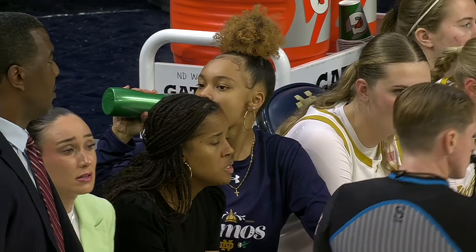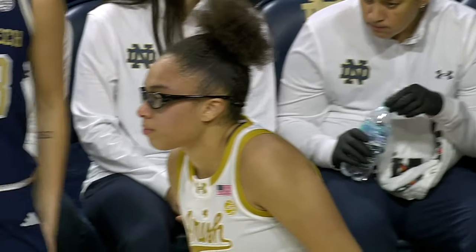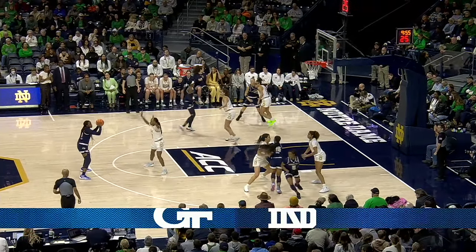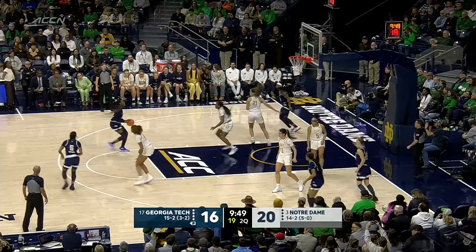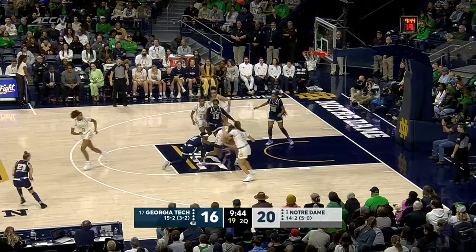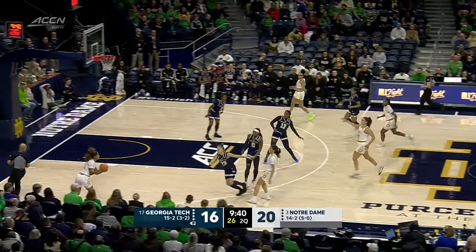Olivia Miles tonight doing a great job creating for her teammates. What's tough, though, tonight, between she and Sonia Citron, just 1 of 7 from the floor. So these two, as much as you expect them to bring the points every single night, Notre Dame with the poison, as Coach Ivey likes to say, pick it. Lots of different scores for this squad. They've led by as many as 9 in the first quarter. Now up by 4. Pam Ward and Westbeld joining you from South Bend.